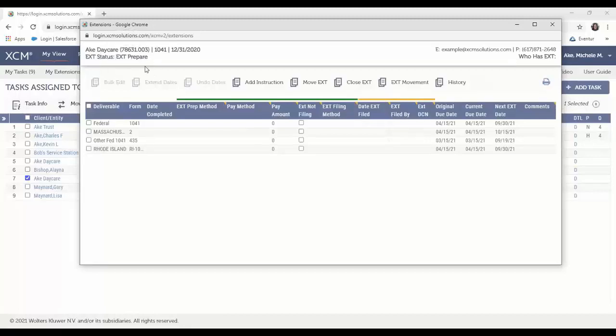It's given me the status of extension prepare, and I'm ready to roll. Now, when we talked about those user rights earlier, this is what I was talking about. Creating extension. This is what I'm allowed to do when I create an extension. That's it. I can't put any information in the area where it says support staff. So anything under the orange columns would require the manage extension user right.